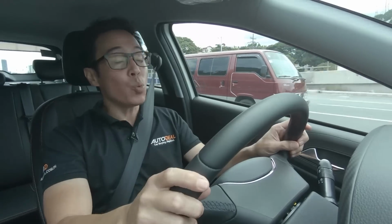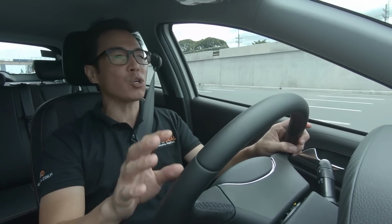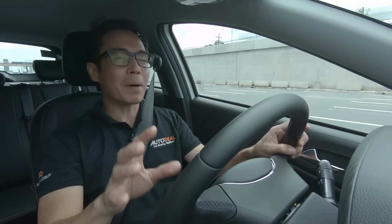Now, there are two things that you will need to get used to when you're driving the Tiggo 2. Number one are the brakes. A little bit on the soft side, so you don't necessarily have to stand on the brakes, but it does take a lot of input.